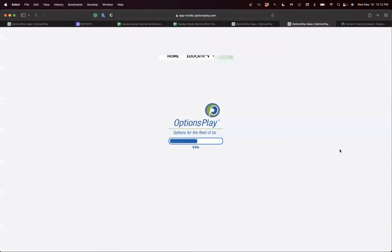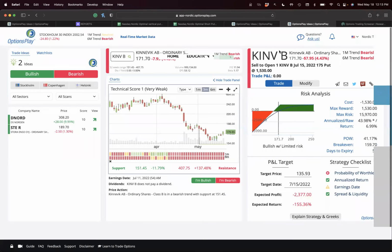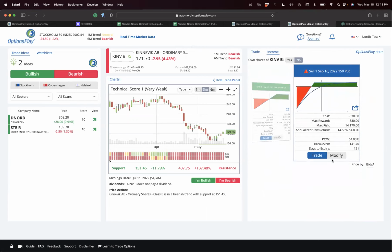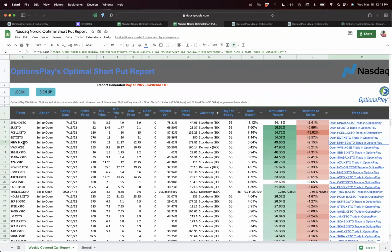I just sent everyone the link to access these reports, both the covered call and the cash secured put report. For KinVB, as you can see, if I sold the July 175 puts, I'm going to collect 1,530 crowns. This stock did decline quite a bit today, so maybe I might want to modify this and look at selling a slightly different put option. This was the July 155s. Oh, I see. Right now, it looks like there are limited strikes for this particular stock. So we're going to come back to this and take a look at what other options are available.